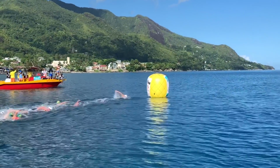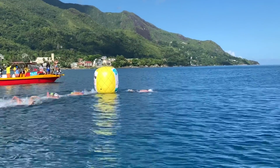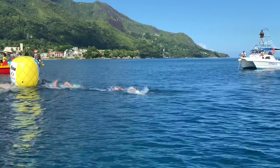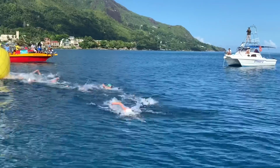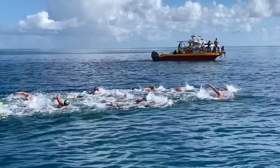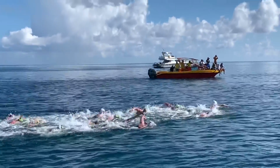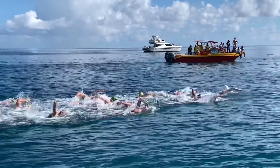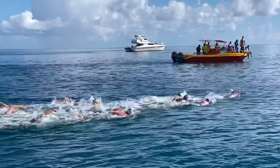Okay, join us on lap 3 as we go around the turning buoy. We have Xin Xin from China first, followed by Ana Marcela from Brazil. And we are midway through lap 3. What's happened now is Xin Xin has slowed slightly, so you've now got the other swimmers coming up alongside her. What happens then is the whole pack bunches up as the front swimmer slows a little bit.